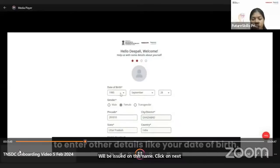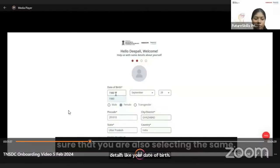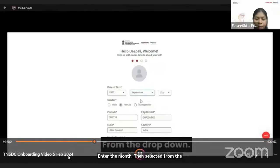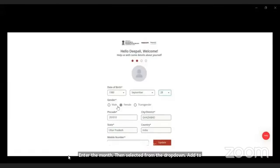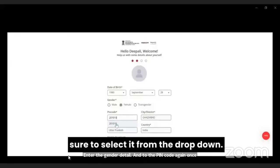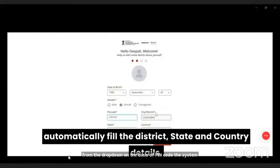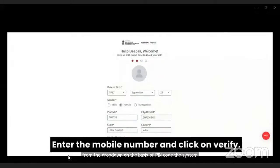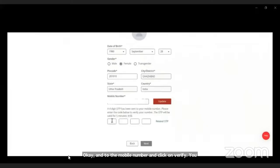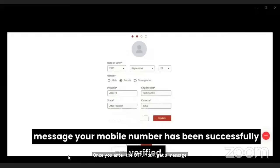On the second page, you need to enter other details like your date of birth. When you enter the year of birth, make sure that you are also selecting the same from the drop-down. Enter the month, then select it from the drop-down. Enter the date and select it from the drop-down. Enter the gender detail, enter the PIN code. Again, once you manually enter the PIN code, make sure to select it from the drop-down. On the basis of the PIN code, the system will automatically fill the district, state, and country details. Enter the mobile number and click on verify. You will receive a 4-digit OTP on the same mobile. Once you enter the OTP, you'll get a message that your mobile number has been successfully verified.